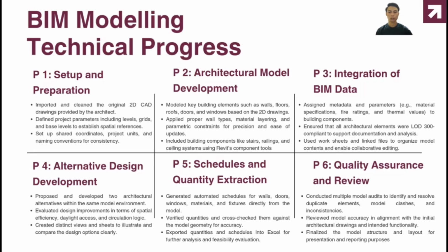So they have 6 phases. So the first is setup and preparation. Then define project parameters including levels, grids, and base level to establish spatial reference. Then set up shared coordinates, project units, and naming conventions for consistency.